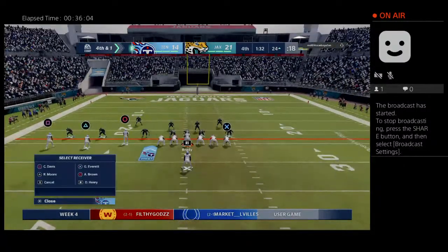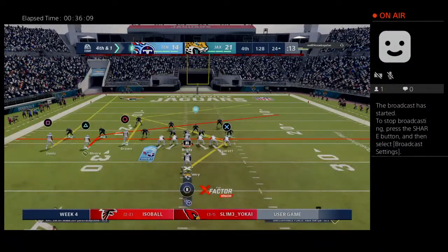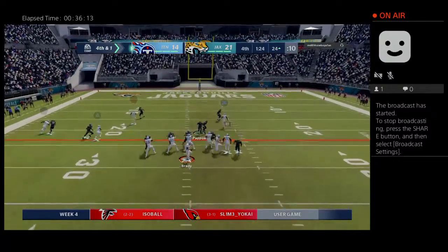56 to Mike, 56. Check. Hey, 56. Switch up. 56 to Mike. They'll go for it.